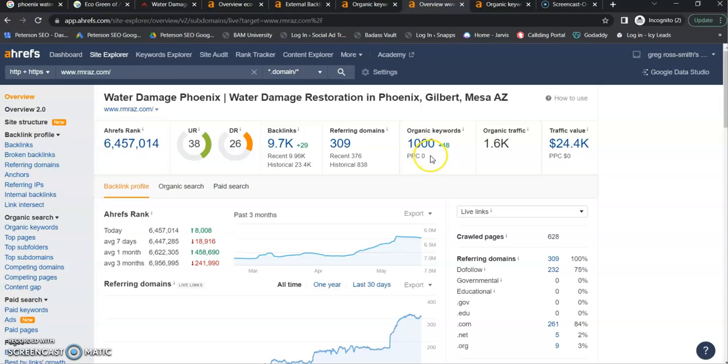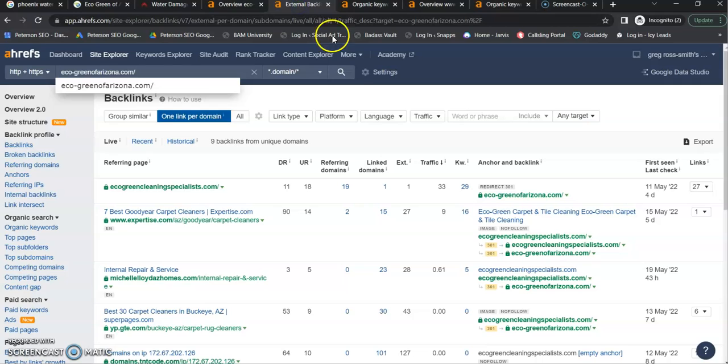These guys have been indexed for over 1,000 different keywords, and so they're getting over 1,600 people on average to their website a month. So this just shows you the volume that you're missing out on by not being properly optimized.